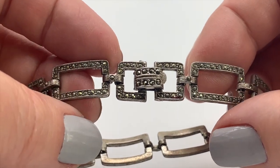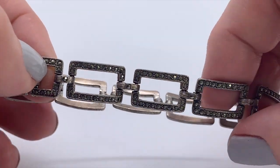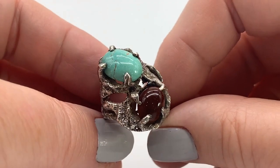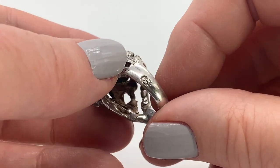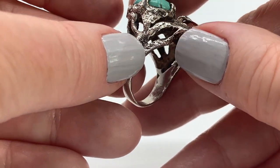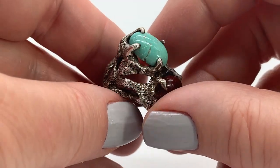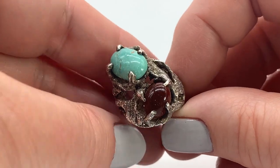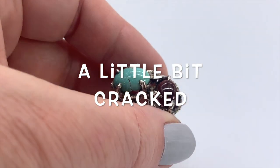That's what the clasp looks like. How beautiful is this bracelet? Yeah, that's great. Here's a very interesting ring, as you can see. And there is an eagle mark right there. I think I tried to figure out who this was, and I couldn't figure it out. But I do love this ring a lot. So that's a nice little piece of turquoise right there. And this stone right here is gold stone.